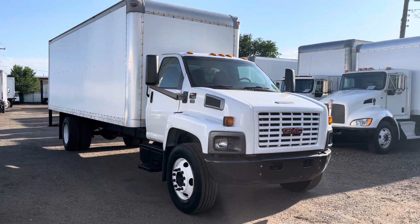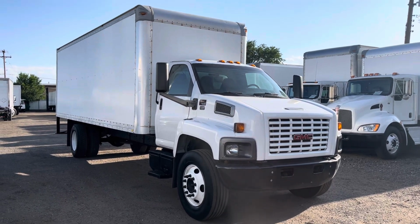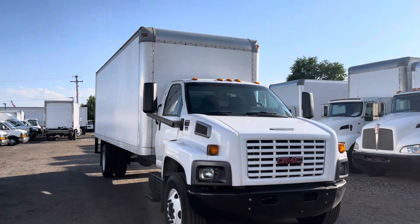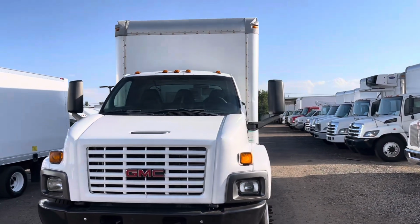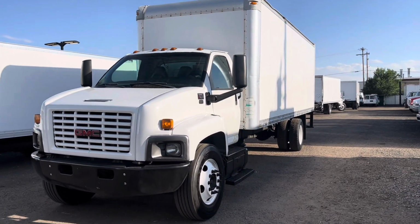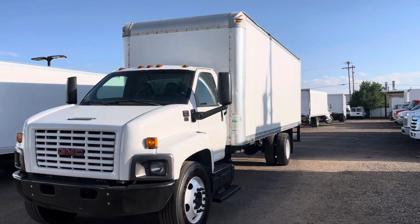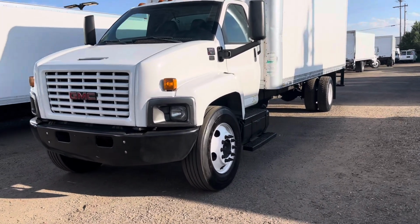Well, right on. Today's truck is a 2006 GMC TopKick C7500. It's a 24-foot box truck with a ramp. Truck's been fully reconned. It's got 264,706 miles. I'll get you a nice full view of the driver's side here, and we'll go ahead and start off with the tires.